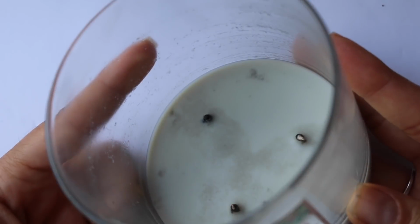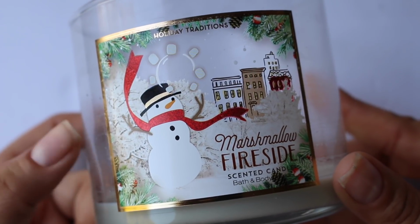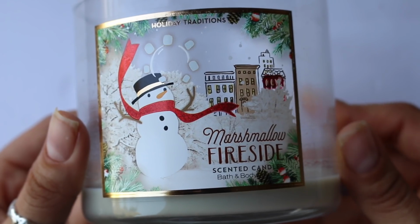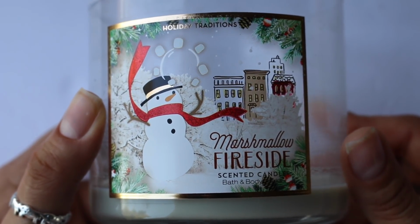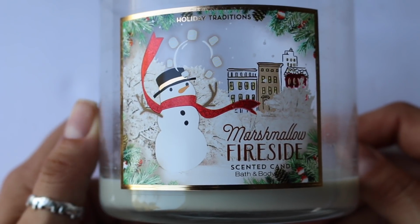But using old candle jars like this, they're really great glass jars and it's a really great use for something that you already have lying around so you don't have to go out and purchase something new. Also, this is the best smelling candle of all time. Please don't fight me. You can also use mason jars or empty seasoning jars. I particularly like this and the acrylic lip holder.